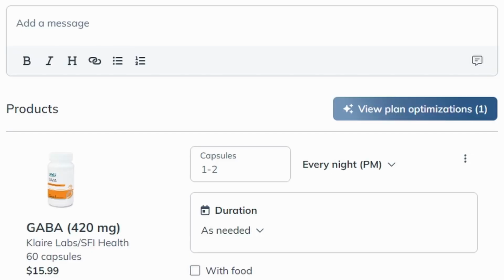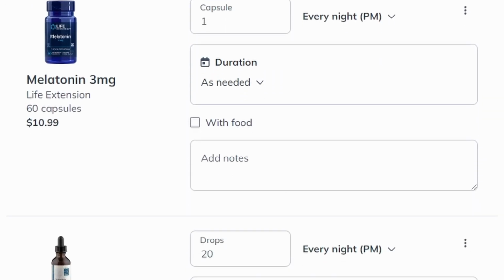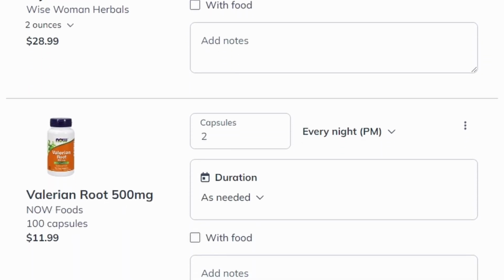Balancing progesterone levels can also alleviate other hormonal symptoms such as night sweats, hot flashes, and mood changes, which have an indirect effect on your sleep as well. If a progesterone prescription is not an option, there are other choices like GABA, magnesium, melatonin, passion flower, or valerian root.